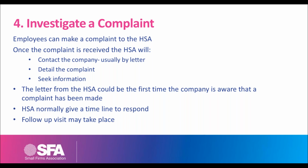The letter from the Health and Safety Authority could be the first time the company is aware that a complaint has been made, and that's usually the case. So it's not the first time they've heard the issue, but they don't know that the complaint has been put forward to the Health and Safety Authority. The Health and Safety Authority normally give a timeline to respond, but it's not usually a very long timeline. It has to be done normally within a week.